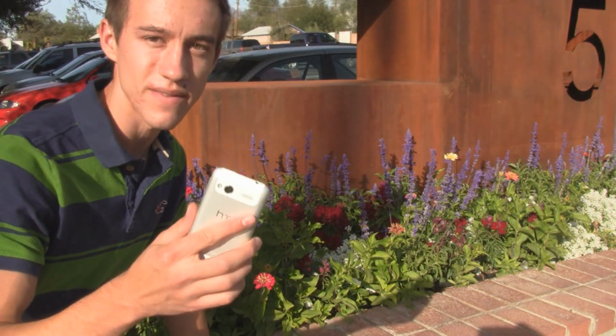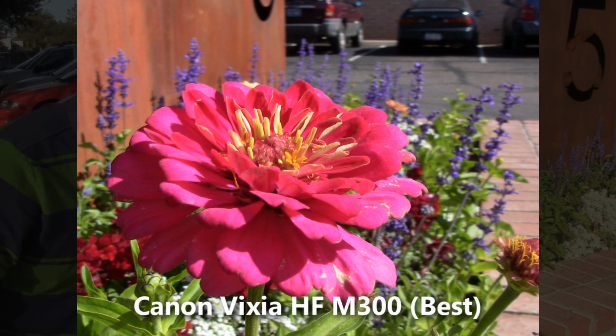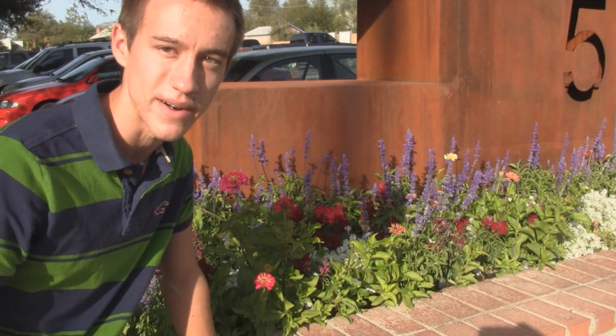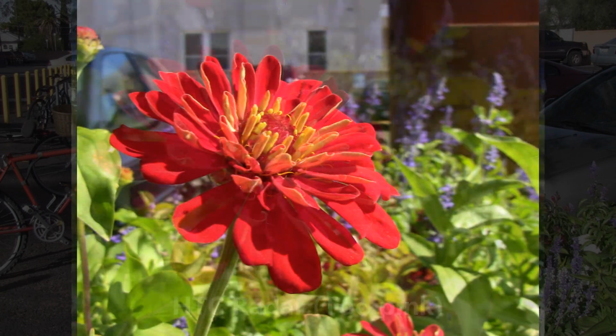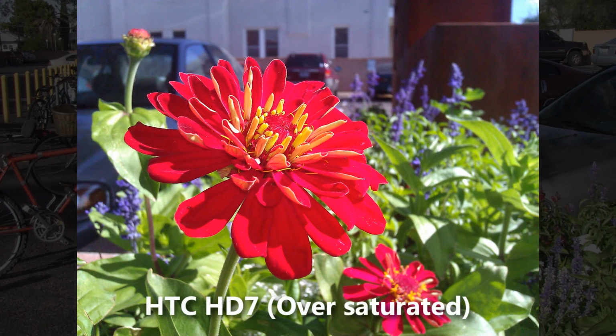When looking at the pictures of the HTC Radar of these flowers, the colors come through as far more accurate and come close to the quality of the actual camcorder, which is a lot better. However, both phones failed to catch the true color of this red flower, and they showed up more as pink, which was a little disappointing.